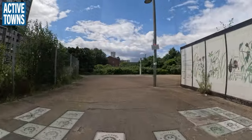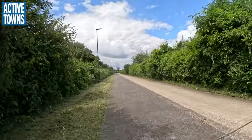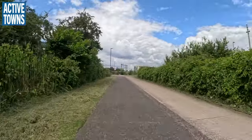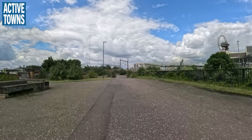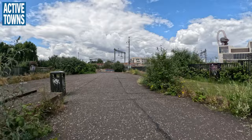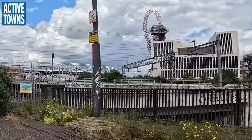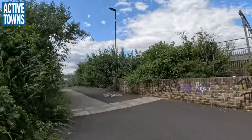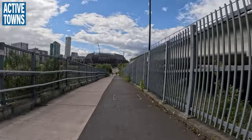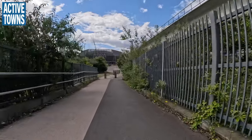All right. And we're on a pathway called the Greenway. Again, looking back towards the stadium over there. See some of the rail infrastructure. You can see we've got lots of opportunity for continued development here.